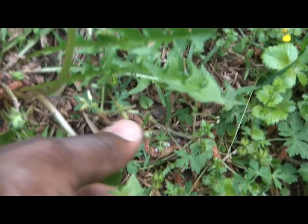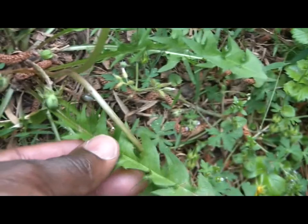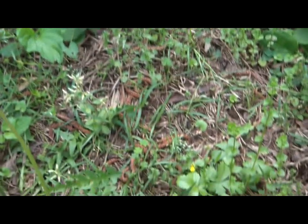Oh, we have a dandelion here. Dandelion. Oh, come on, camera. That's dandelion. Now, you can eat this here. The leaves, I put those in salads. You can cook them also, but they taste good in salads. The milk, you ever broke the stems here? The milk on them you can use to treat wounds, that little white sap that comes out of them. They're excellent, excellent food source.